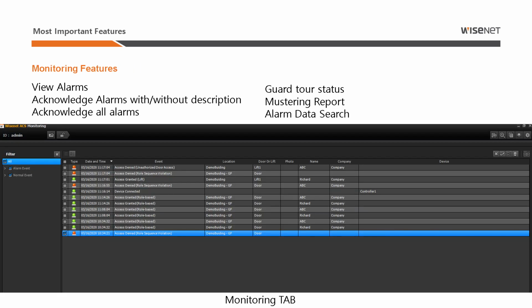This is the client interface where you can view all the alarms. You can also quickly acknowledge all the alarms in bulk. You can enter a description before you acknowledge the alarm. You can clear the events. You can view the guard tour status. You can also get a fire mustering report of who is inside.